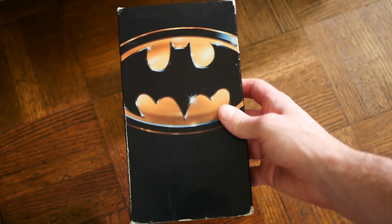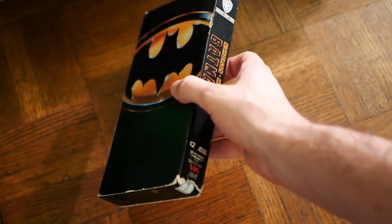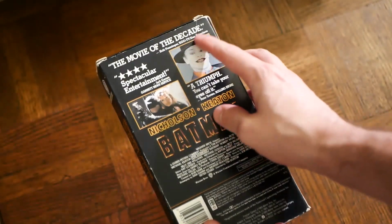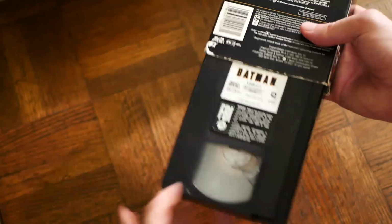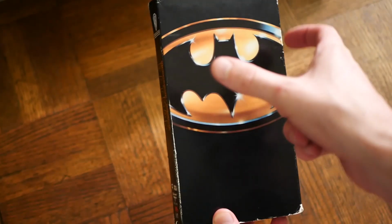Batman. I've seen this VHS many times in many thrift stores. This is probably one of the more beat up ones. It's fraying on the bottom here, and there's a lot of damage, but it'll always be amazing to see this. Just the plain design with just the Batman symbol, it's iconic.